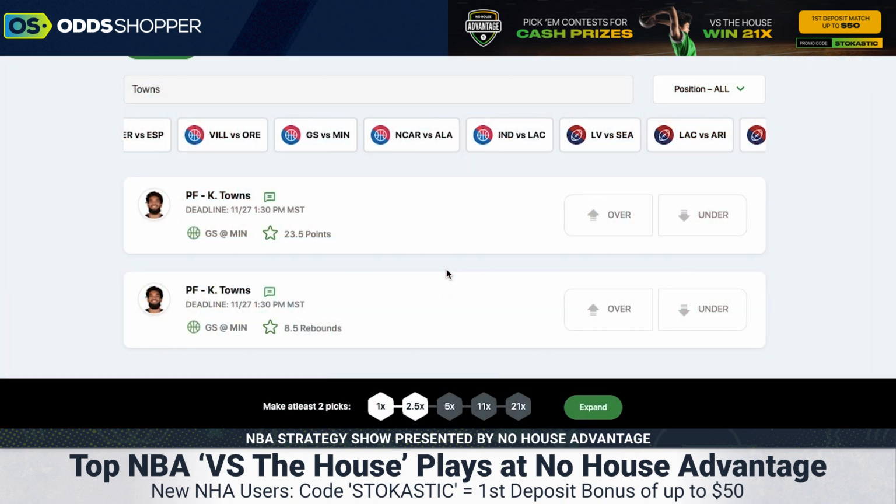And then let's stick with the Minnesota Timberwolves for our second pick as well, because Karl-Anthony Towns, another player. I mean, if Gobert is going to be pulling down a ton of rebounds, someone's got to be putting the ball back in. Gobert kicking it out to Karl-Anthony Towns a few times tonight. I could see that happening. He's got a 23.5 point prop up, does Karl-Anthony Towns. I think this is a solid over as well.